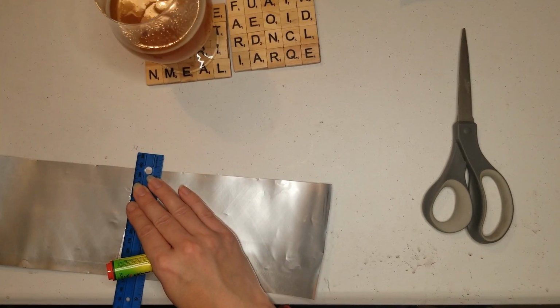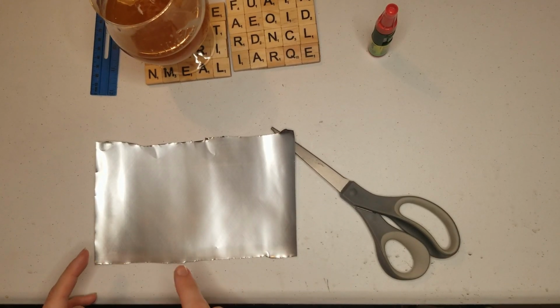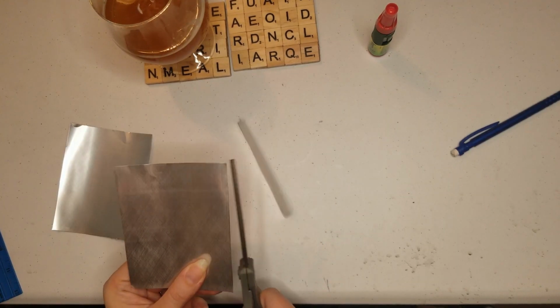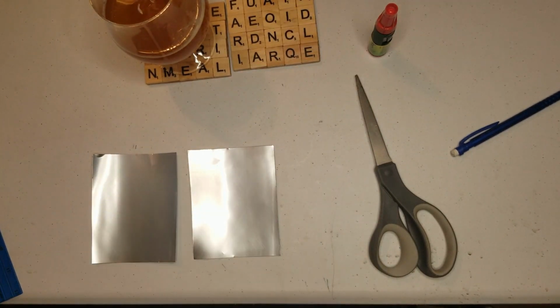But it gives me an excuse to have some more hot Lanta. The front of a school bus is 10 feet tall by 8 feet wide. We're going to do 4.5 inches tall by 3.5 inches wide. So these will be the school bus front and back.